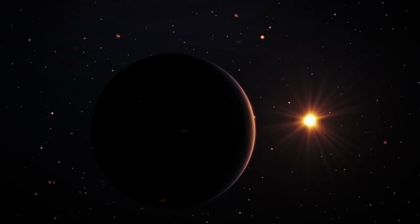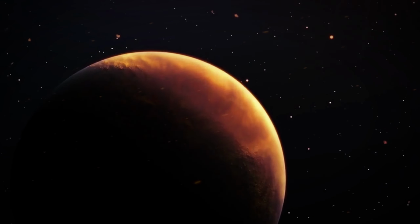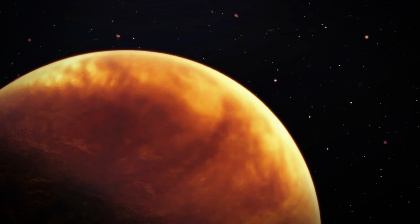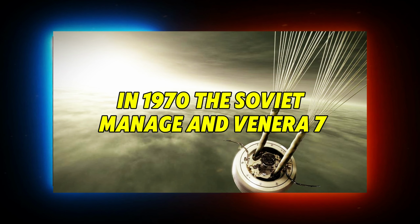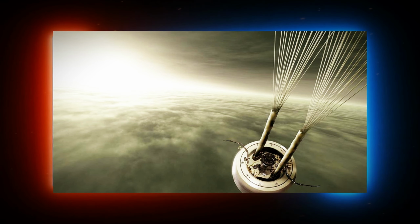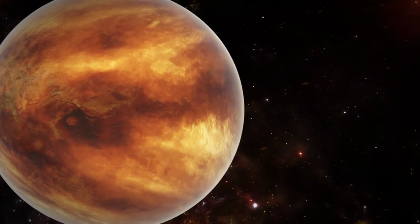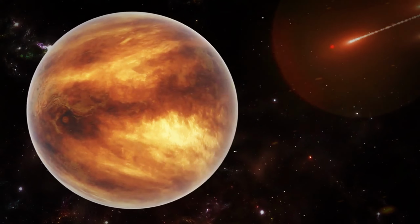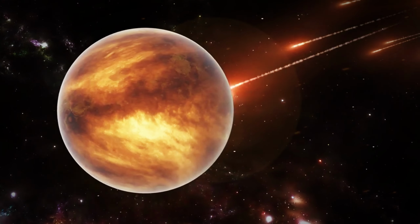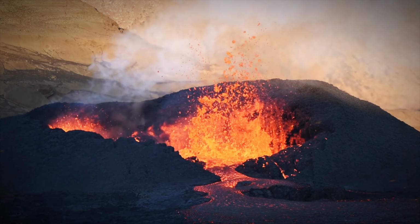Venus, on the other hand, became more of a cautionary tale. Picture a world hot enough to melt lead, with poisonous air. This is Venus. In 1970, the Soviets managed to land Venera 7 there, though it didn't survive long in the harsh conditions. NASA's Magellan mission in the 90s took a different approach, mapping Venus's surface from orbit with radar. This gave us a closer look at its volcanic terrain, as unforgiving as they come.